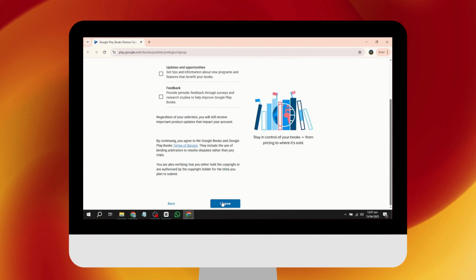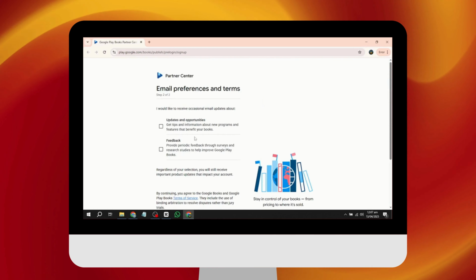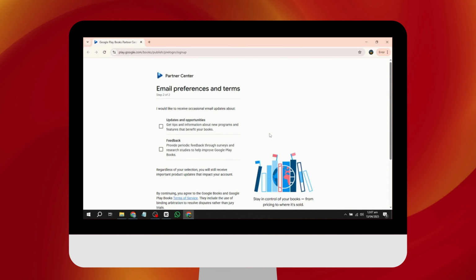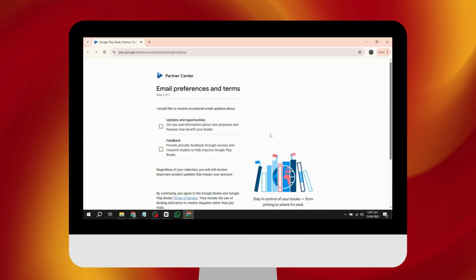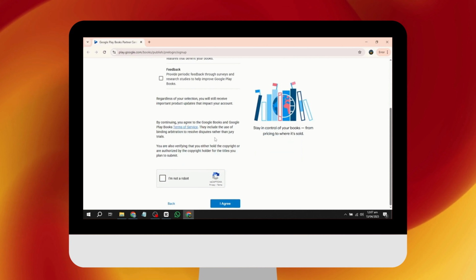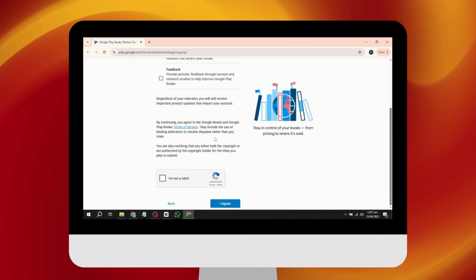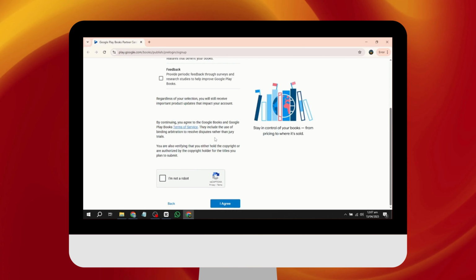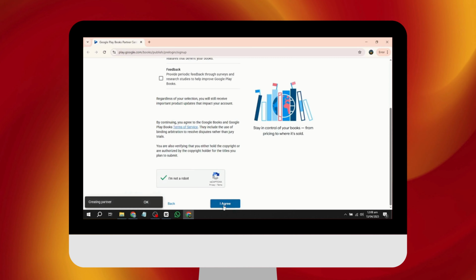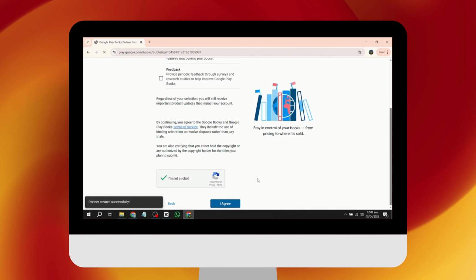On the following page, you may see options to receive email updates, newsletters, or promotional content from the platform. If you're not interested in receiving these types of communications, make sure to uncheck any boxes that are selected by default. Then read through the terms and conditions, and if you agree, check the box confirming your acceptance. To complete this step, verify that you are not a robot by completing the captcha. Finally, click Continue to move on to the next stage of the setup process.